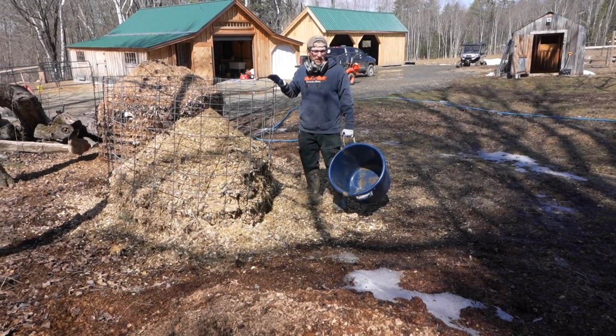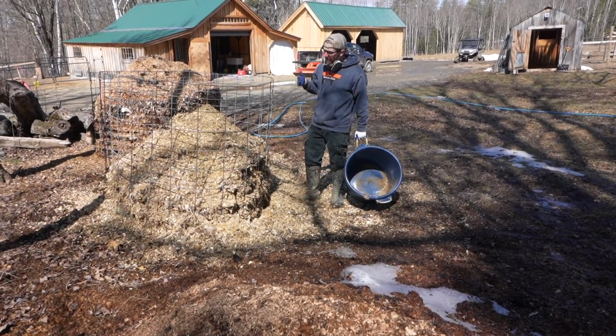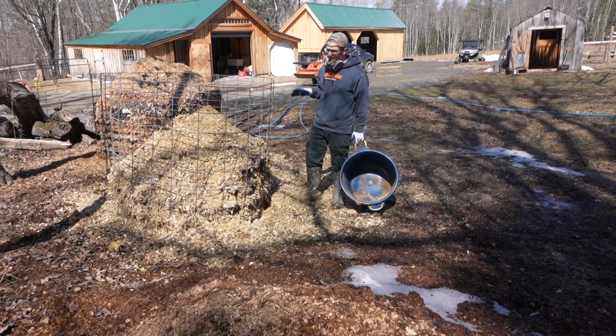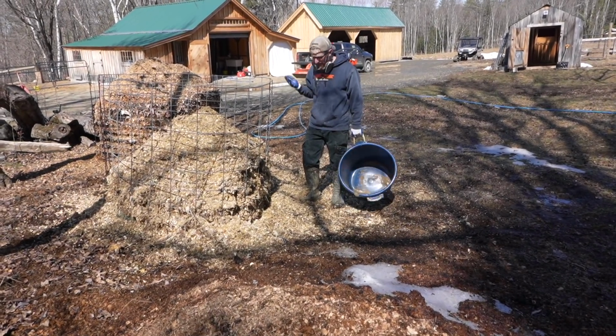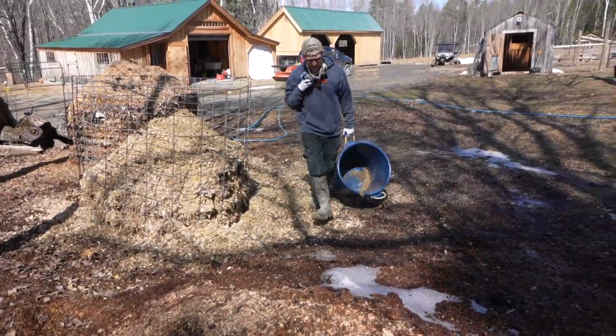One of the things I don't get about chickens is they've already been over here scratching through their own manure and bed shavings, not the goat stuff, but their own. I just don't understand that.